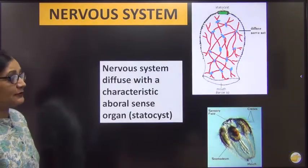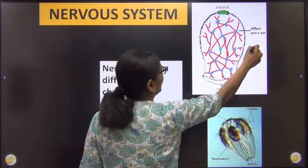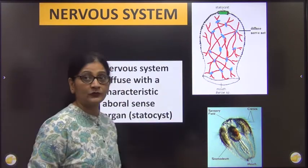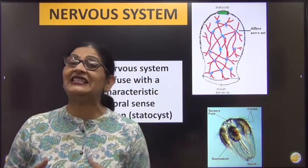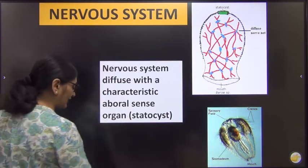Coming to the nervous system, I told you that in cnidarians and ctenophora, the nerves are arranged in the form of a net. They form a diffuse nerve net. But here I want to tell you one thing. What is it? Normally, any nervous system is associated with sense organs. You know what I am trying to say?